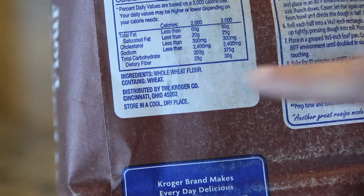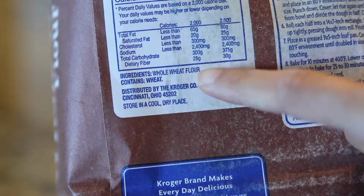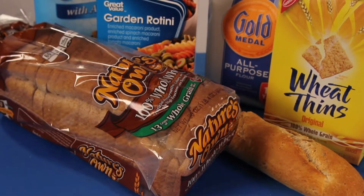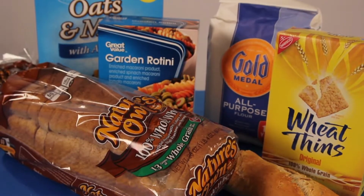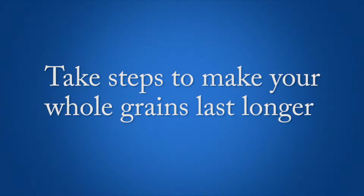Remember, the first ingredient listed on the food label is the only reliable indicator for whole grains. Next time you're at the grocery store, check the food label of your favorite cereals, breads, pastas, and granola bars. Once purchased, there are steps you can take to make your whole grains last longer.